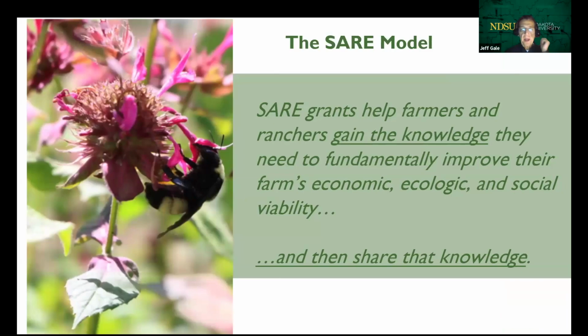But the other criteria is there really needs to be something in the grant that talks about how what you learn in this project is going to be shared with others. So it needs to have an outreach. So you're going to benefit by doing this study, and hopefully you're going to find a profitable and a good means of producing whatever it is you want to produce. But they don't want the information to stop there. They want you to demonstrate and clearly state how you're going to share that knowledge with others. And that's key to a successful grant application.